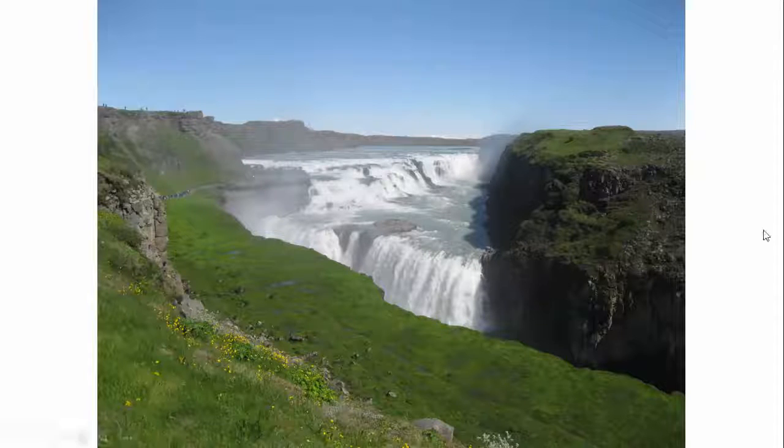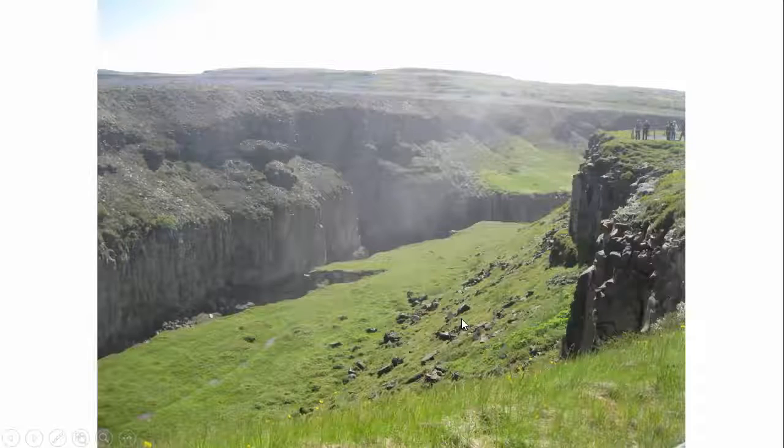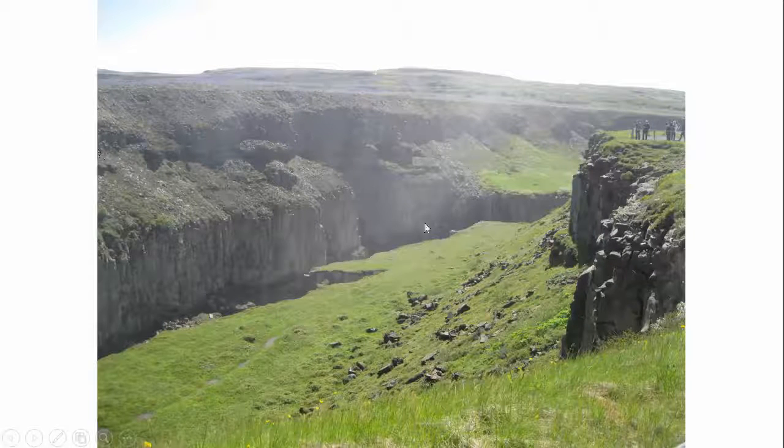So as part of this rift valley here, this is called Gullfoss. Gull stands for gold in Icelandic. And this drops about 100 feet through this rift valley here. And this rift valley runs for about 2.5 kilometers, or about a mile and a half. So you can see the mist that's kind of coming up from here.